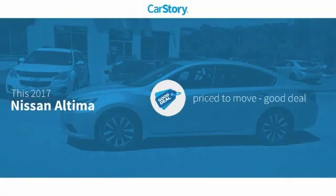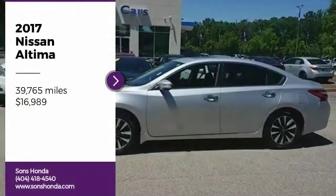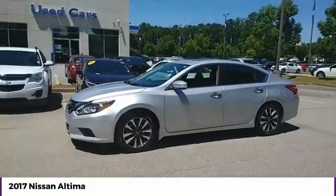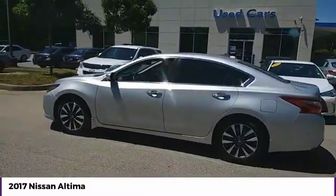Car Story research indicates this vehicle as being priced below the average market price and has been listed as an IIHS top safety pick with these ratings. You are going to love the 2017 Altima. The Nissan Altima offers advanced features to make life easier, including push-button ignition, which comes standard.